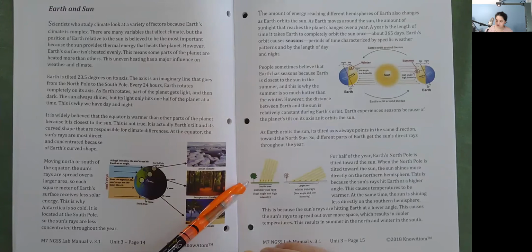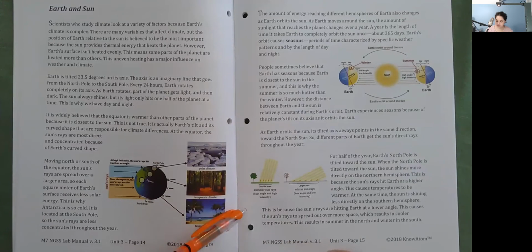At the same time, the sun is shining less directly on the southern hemisphere. This is because the sun's rays are hitting Earth at a lower angle. This causes the sun's rays to spread out over more space, which results in cooler temperatures. This results in summer in the north and winter in the south.